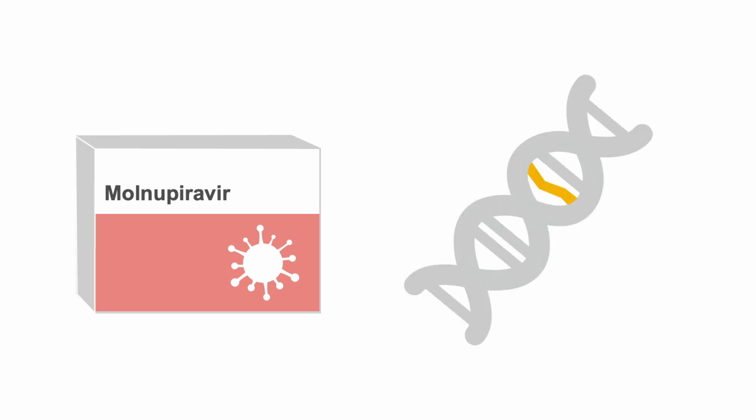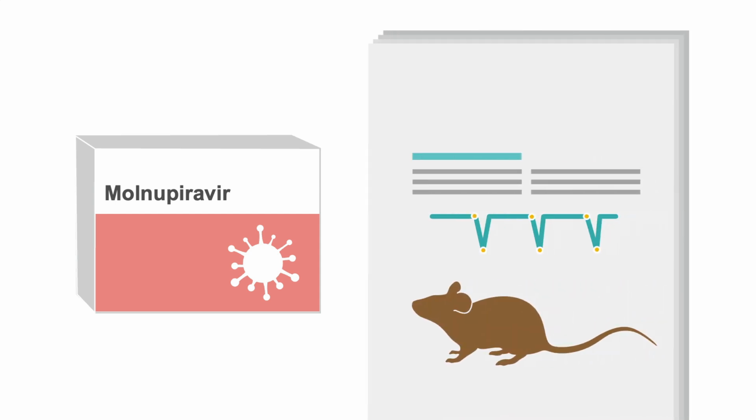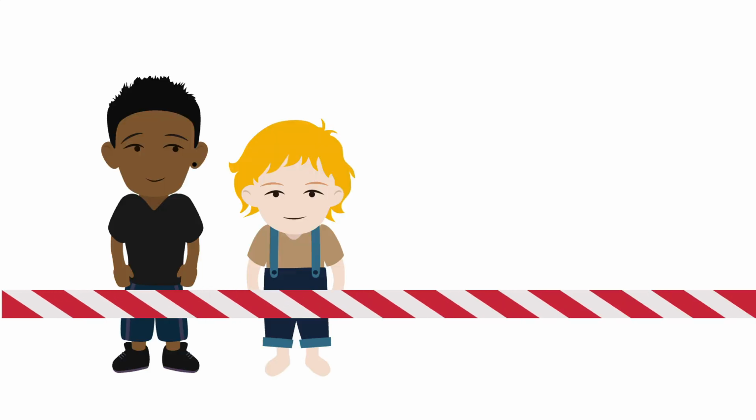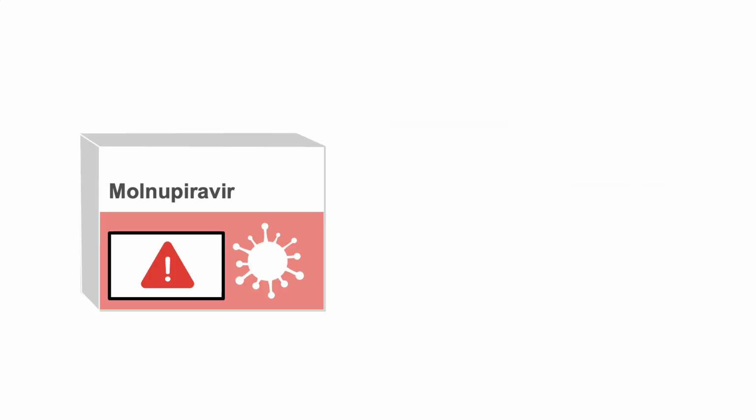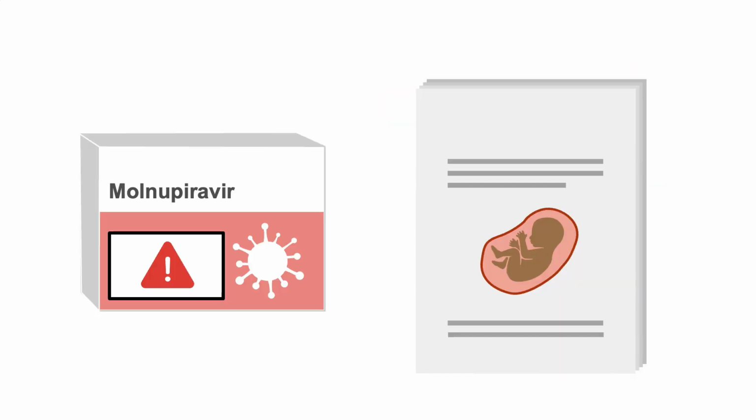However, it's thought to be mutagenic, meaning that it may be capable of inducing genetic mutations. This is based on animal studies that showed birth defects, so we want to avoid this medication in younger adults, children, and pregnant patients, or patients who are breastfeeding. There's a boxed warning describing this risk, as well as a pregnancy registry if a patient is prescribed this medication while pregnant.